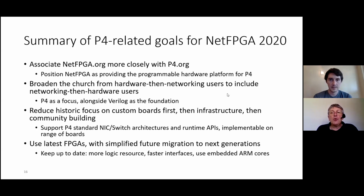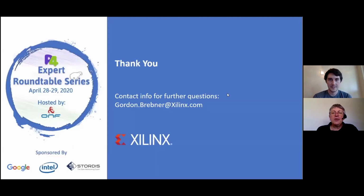So those are the goals, and the main purpose of this talk at the round table was to let people know what's going on and see who else is interested. As I say, we've got our little early adopter community of about 15 or 16 at the moment, but come September, the idea is to have the big bang, and it'd be nice to be aligned with P4 when we do that. So on that note, if anyone's interested, you have my contact details there, so you can get in touch.